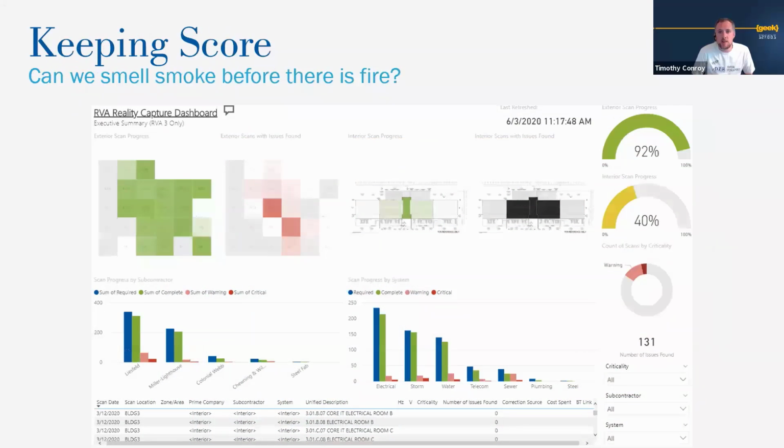And then lastly, keeping score. We have a saying that if you're not keeping score, then it's just practice. And we don't want to practice. We want to keep score. We want to get better. And so like I mentioned, if we can smell the smoke before there's fire, we can react to it. We can put out the fire before it's ablaze.